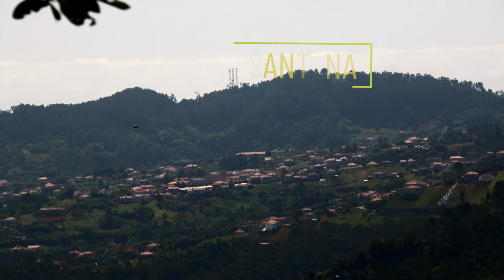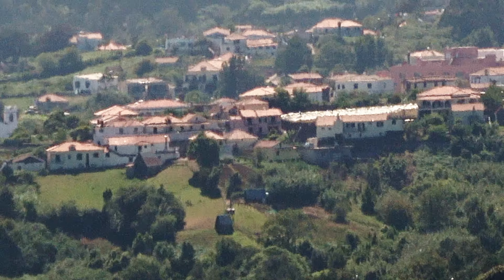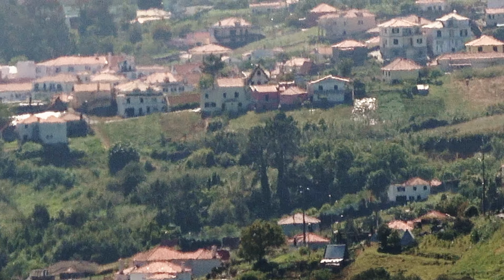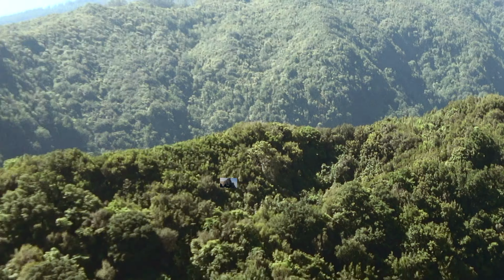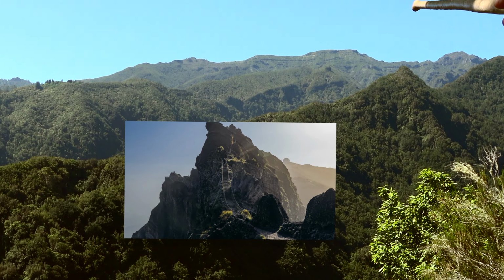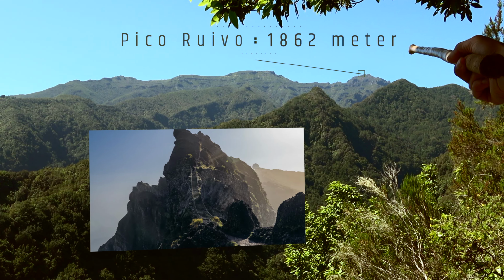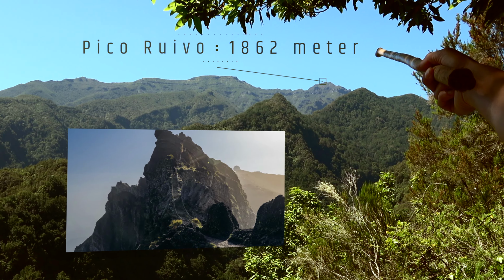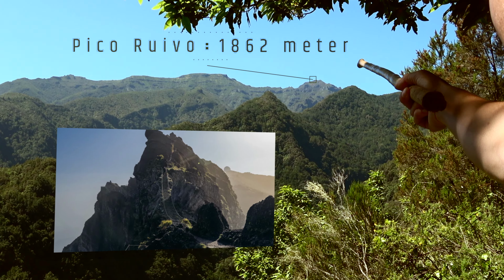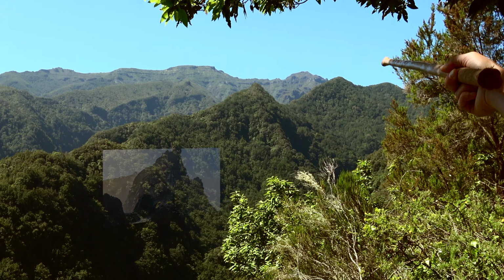So I was saying, if you look in that direction, we can see Santana, the village of Santana. And also from here, because today the weather is perfect, if we look up there, we can see a mountain that is flat on the top, correct? Then the one just on the right side, that is the highest mountain in Madeira. It is called Pico Ruivo, 1,862 meters high.